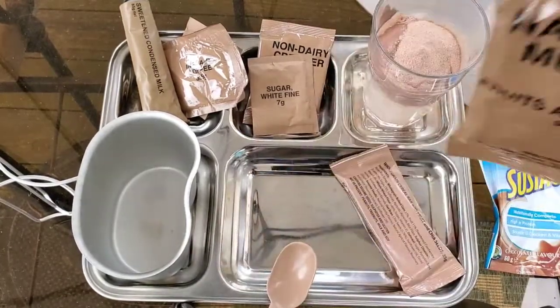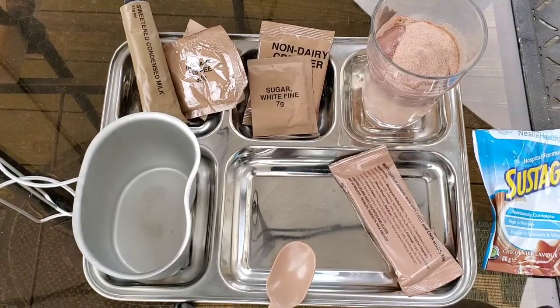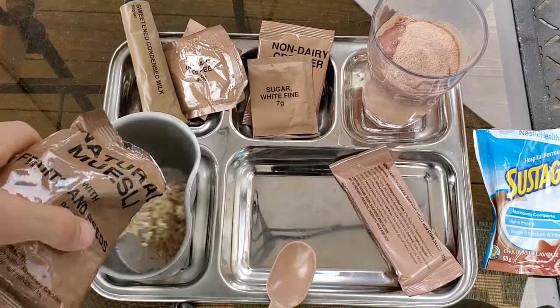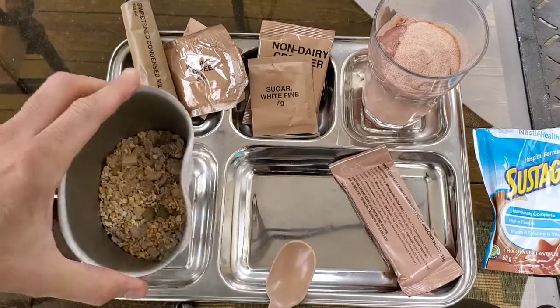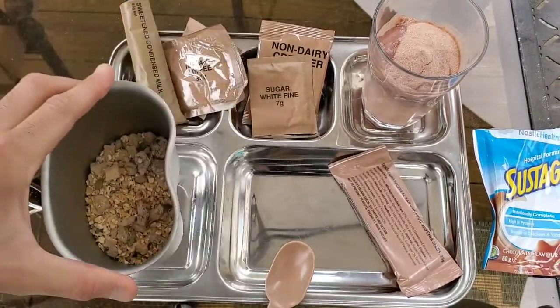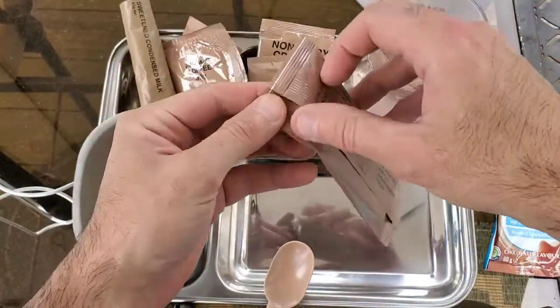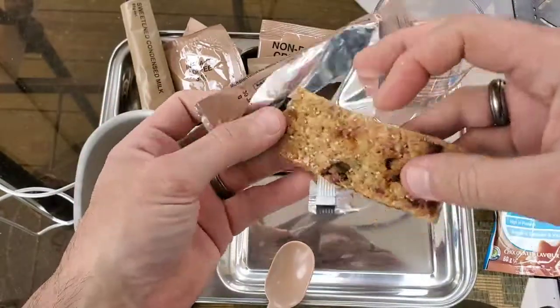Get our muesli going, fruits and seeds. And I do have to note that pretty much all of these are made in New Zealand, at least 90% of it is. Lots of nice bits of fruits and raisins and some other stuff in there. Check out that whole grain cereal bar. Bunch of seeds in here too.